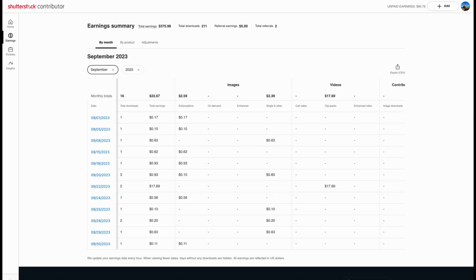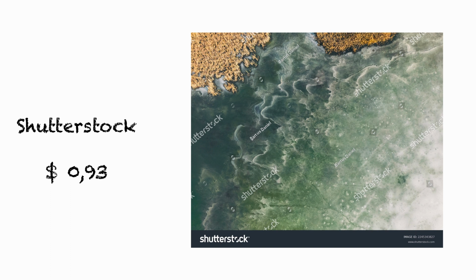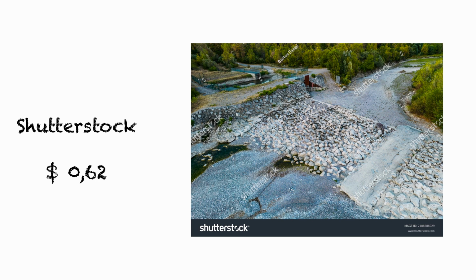We go to Shutterstock. This month, my third highest grossing agency. In my portfolio, I have 1,396 photos and 538 videos. In September, 16 assets were downloaded, including 14 photos and 2 videos. The most profitable photo is a panoramic top view of a frozen wavy lake in southern Poland for 93 cents, and a view of a small dry waterfall on the Drôme River in France for 62 cents.